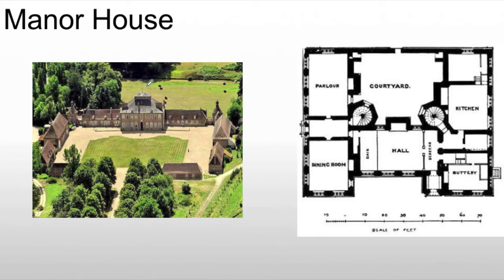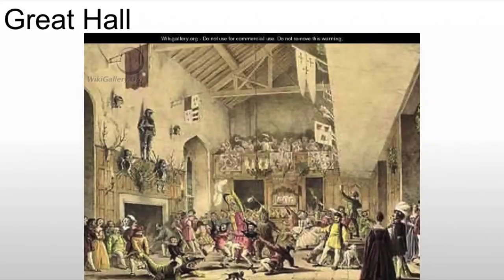And usually there's going to be a large home and a great hall, and then there's a series of outbuildings for servants for various purposes. For example, you might have one that's a distillery, one that's a butchery, you might have animal stables, etc. The house itself is usually fairly simple and straightforward, but we'll get into that a little bit more as we move ahead. Let's start with the great hall.